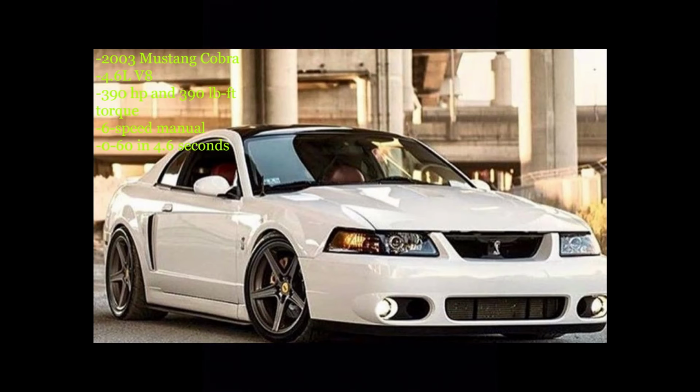Next on the list is the 2003 Mustang Cobra, or the Terminator Cobra. This car was definitely one of the best cars of its time. With the 4.6-liter supercharged V8, which produced 390 horsepower, this car held its own very well. The Terminator only came in a 6-speed manual, which combined with the supercharged V8 makes for a fun driving car.